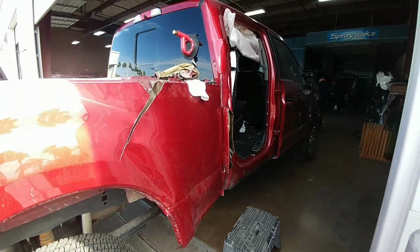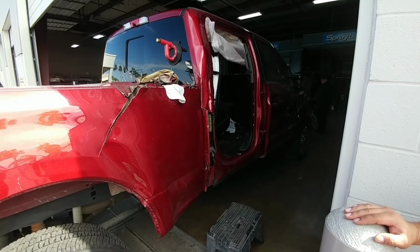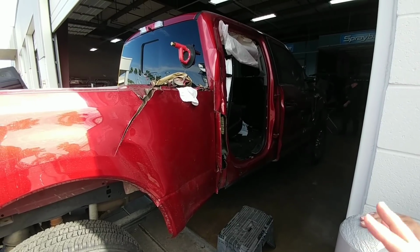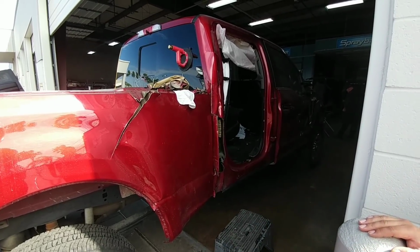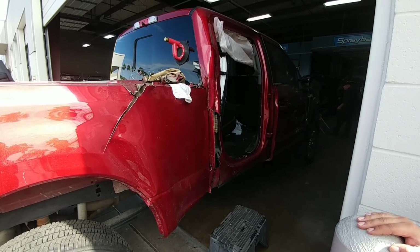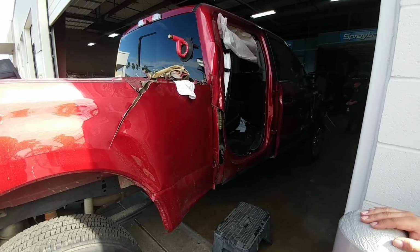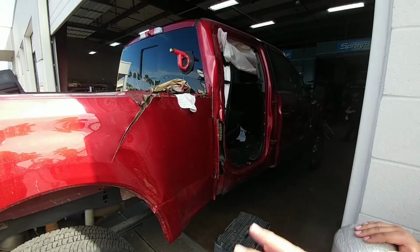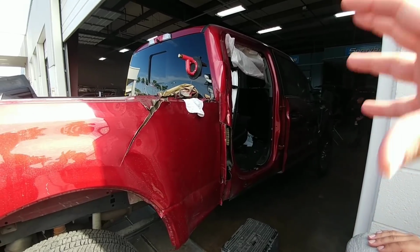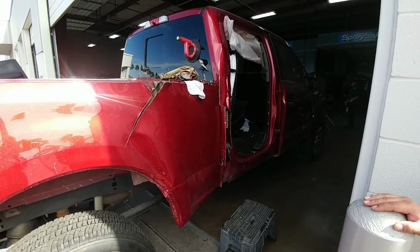Now, a question I have. If this was, let's say, a 2016 truck that was steel, would the cost be similar in repairing a truck that's aluminum versus steel? A lot of the rumors originally were that aluminum is so much more expensive to repair because of the amount of time it takes to work on it versus steel. Or because of this type of damage and a lot of the parts having to be replaced, is the cost roughly the same? What's your take on that?